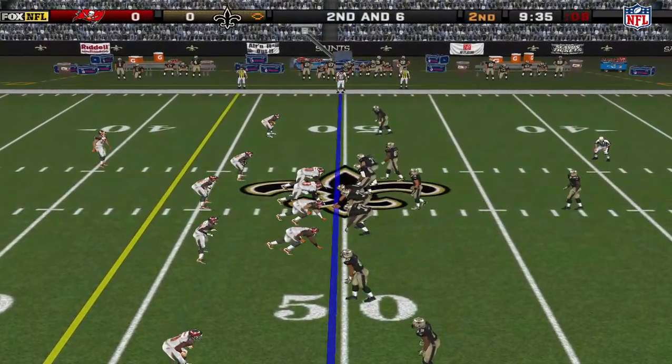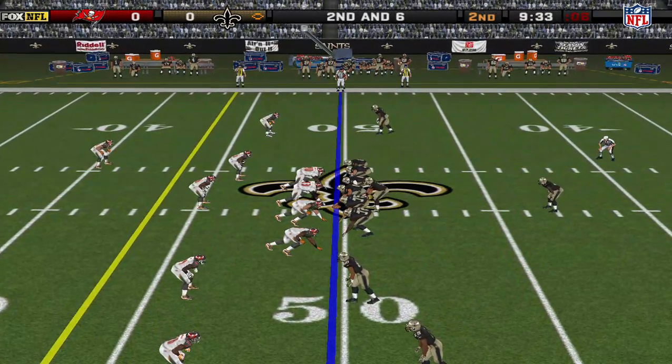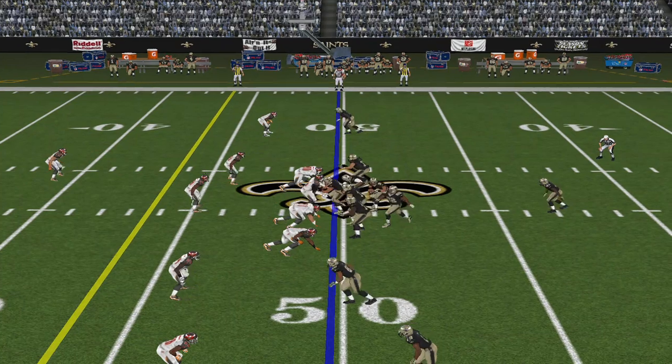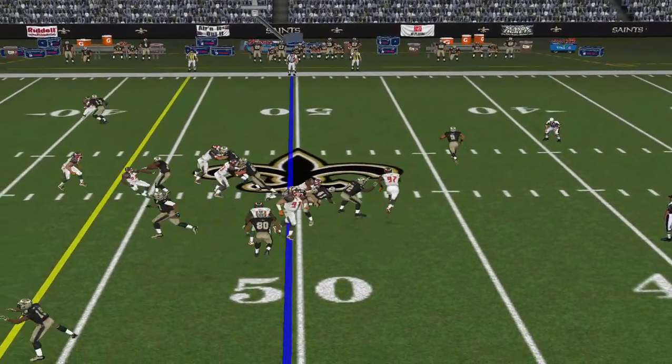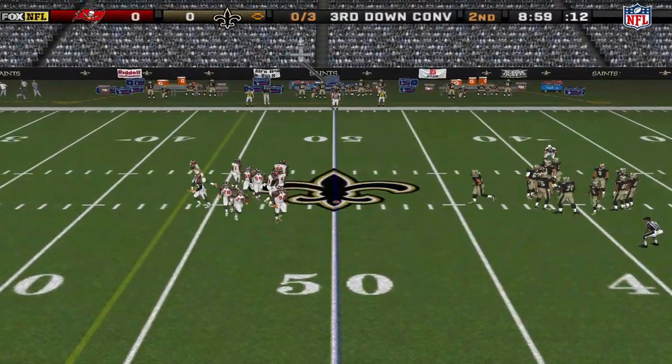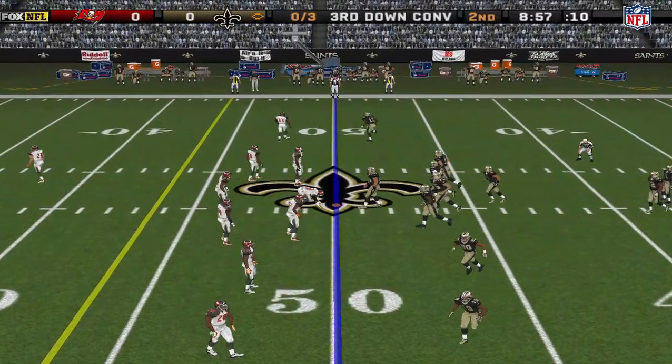Will. Watson, the motion man. Handed off to the back. They're going to spot this one at the 50. He wraps up the ball carrier, and his tackle total is now 4. Ball at about midfield.